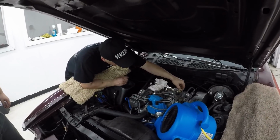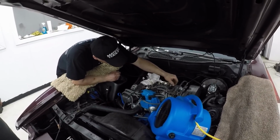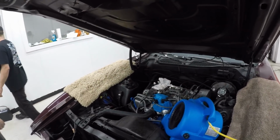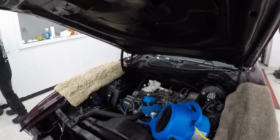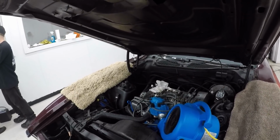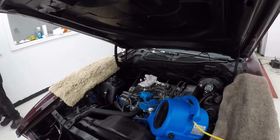So the goal is, when we get this thing all put back together, we make the run, get the fuel set up so it's correct, and then we adjust the timing up and down. The timing's pretty close. It's set at 16 and 36. We'll see if it likes a couple degrees more, a couple degrees less, and how it runs. We'll get our glory pull when it's all cooled down.